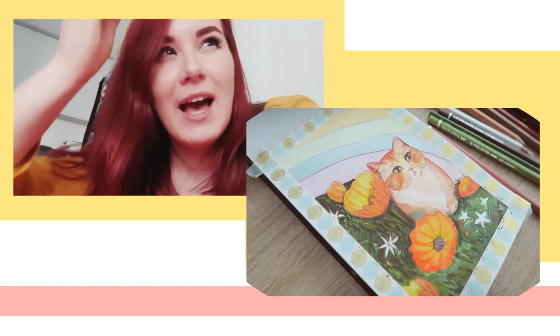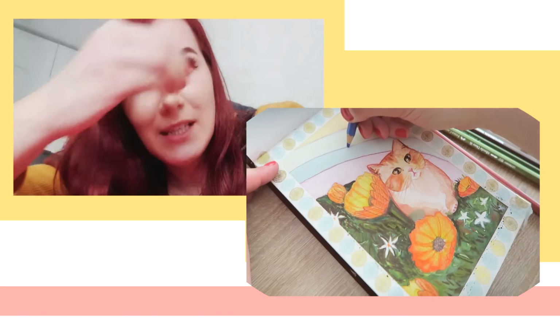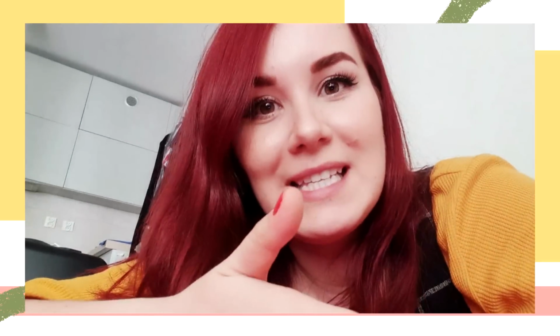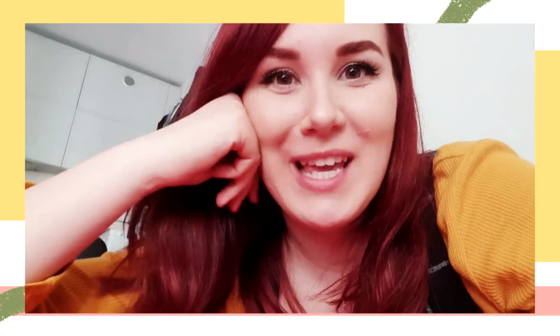It's not like it needs to look the same as I'm seeing it. It's from within. From there you can find even more ideas and paint and actually practice what you like to paint and what brings you the most joy.